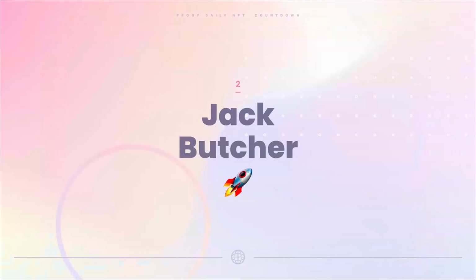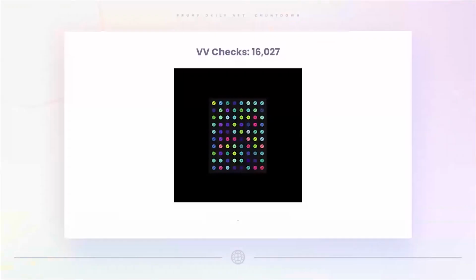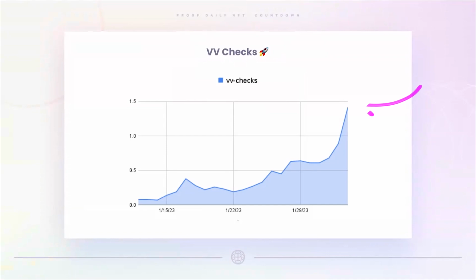Digging in a little bit more there, just VV Checks, quick reminder, there are 16,027 of them. They were minted for $8 about 4 weeks ago. The price has gone parabolic. Floor price got as high as 1.5 ETH yesterday. We're at 1.3 ETH now.